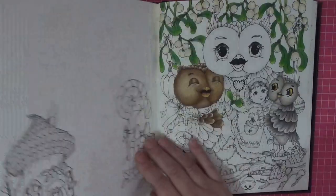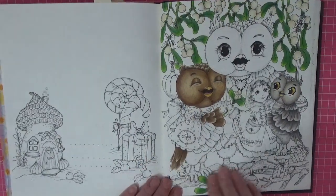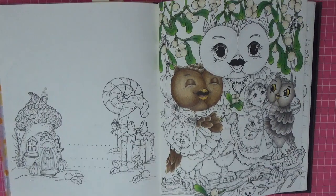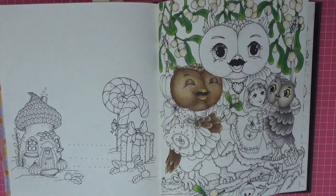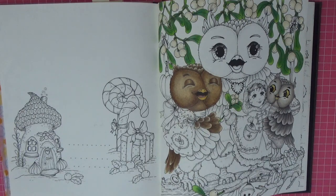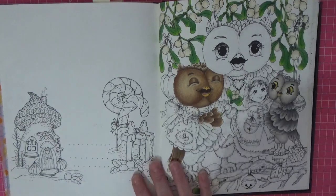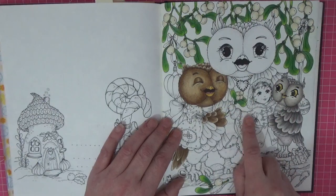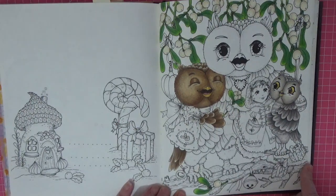Beautiful, beautiful pictures. This is when I started a while ago and I've never got back to. I don't know why, because it was turning out so well. I should finish it, shouldn't I? So we've got the Mama Owl by the look of it, with her 2 children and the little lady here sharing a kiss with the owl. Isn't it a gorgeous page?